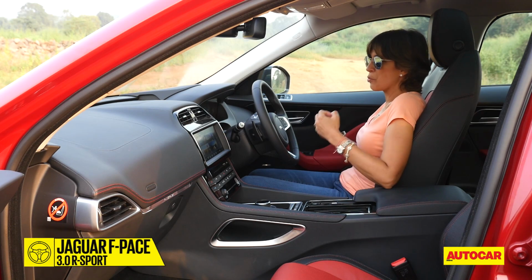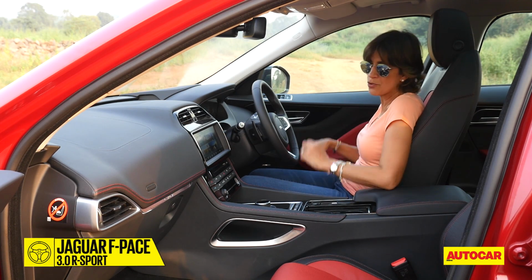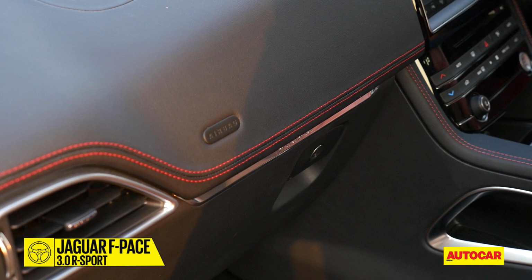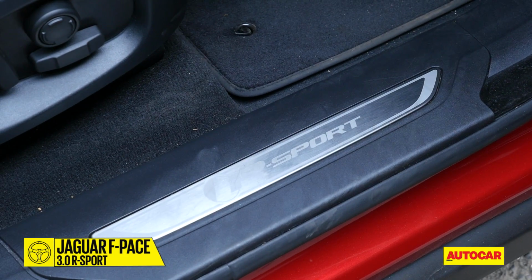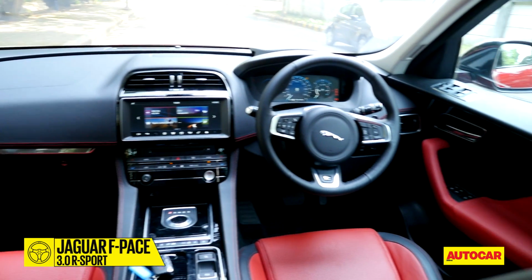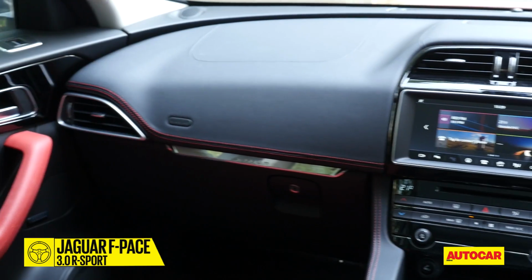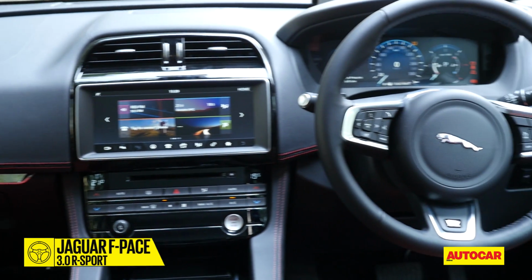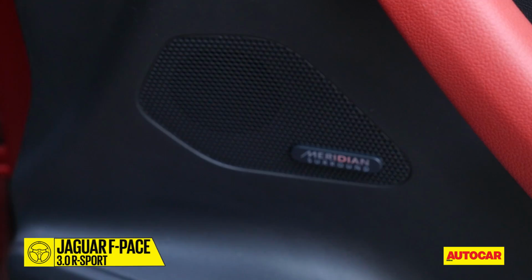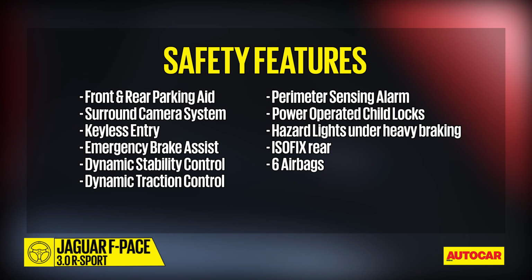It's a rich, well-finished interior that really feels premium. Quality is all top-notch. You've got double-stitched leather across the dash with this red stitching. In fact, because this is the R Sport version, we've got this dual-tone red and black racy interior. And of course, this version is loaded with equipment. A 12.3-inch digital instrument cluster, the Meridian sound system, and there's all-wheel drive and a host of safety features too.